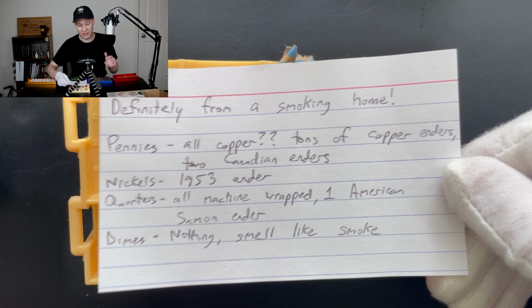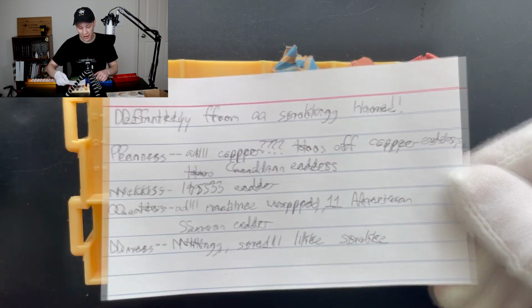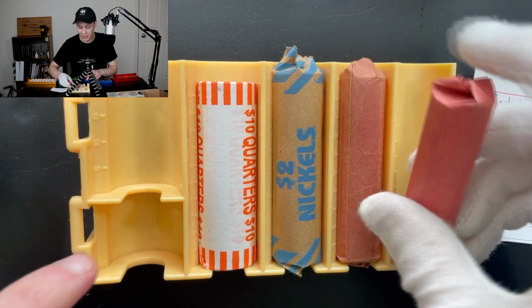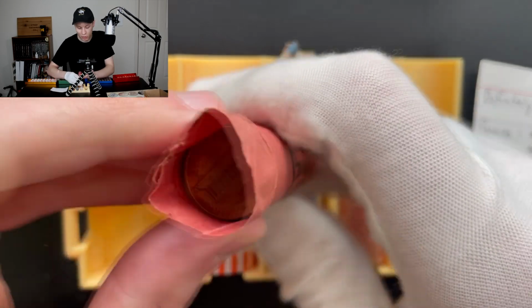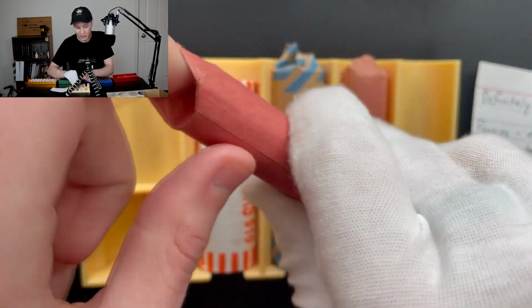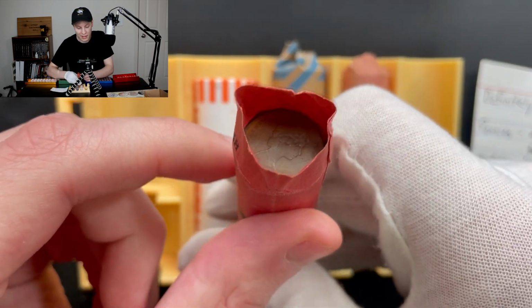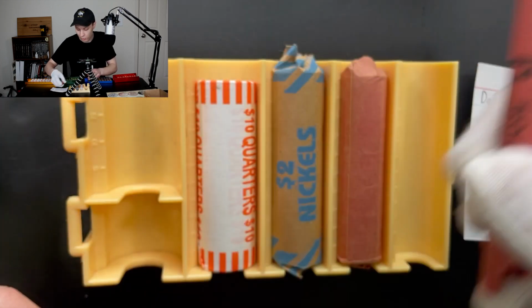All right guys, check this out. These are the notes that I left on this particular set of coins. We're looking at all copper pennies. I believe that these are actually going to be all copper. All the enders that I saw were copper coins. Like you can see, that's definitely copper. And then this one over here, these are actually pretty cool because there's actually Canadian enders on these ones. So hoping for some good Canadian coins as well, maybe some old ones right there.